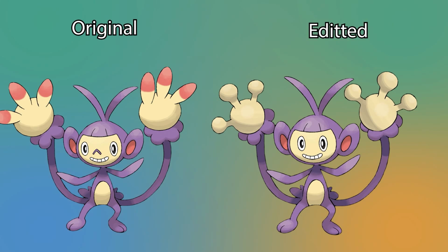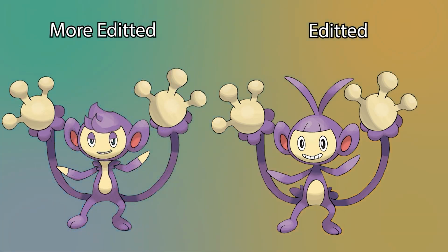Sure, the new design maybe doesn't change all that much. It simply looks like a bigger Aipom with 2 hands instead of 1, but I think it's enough change to make it recognizable as a different Pokemon, while still looking clearly connected to its pre-evolution and not adding unnecessary details that detract from the design.